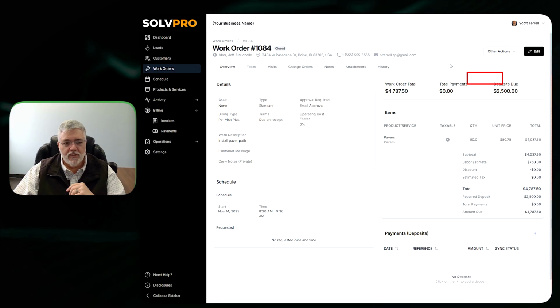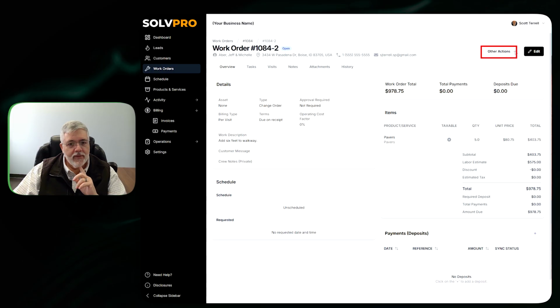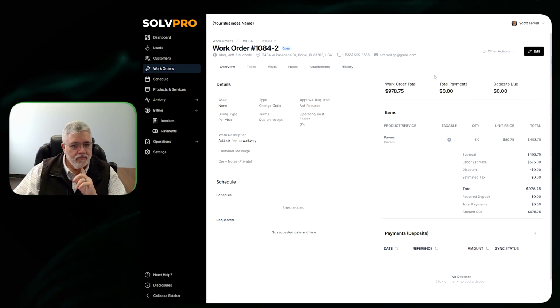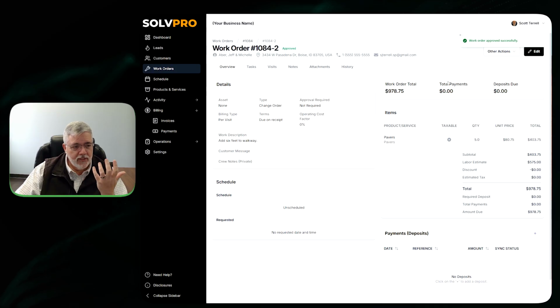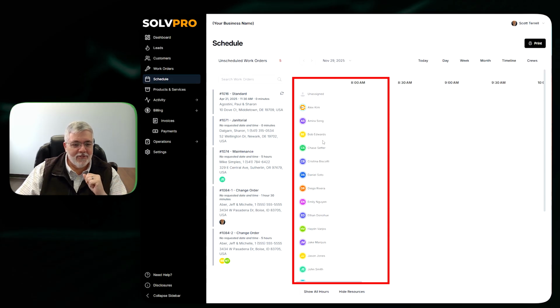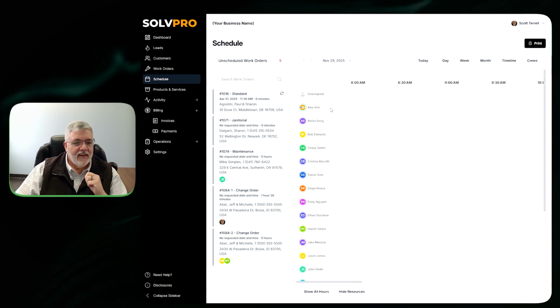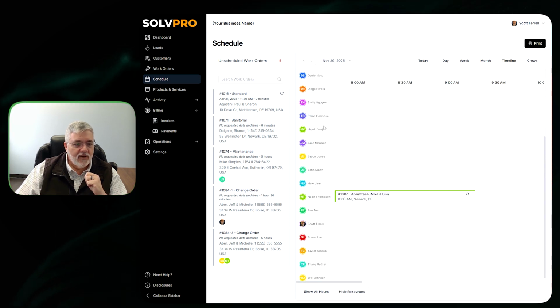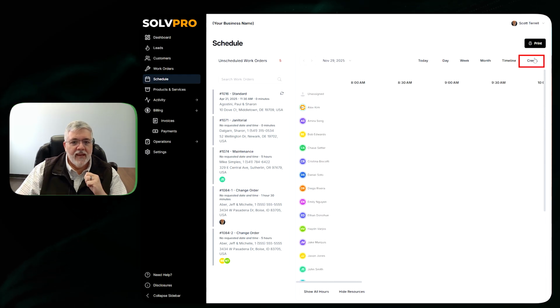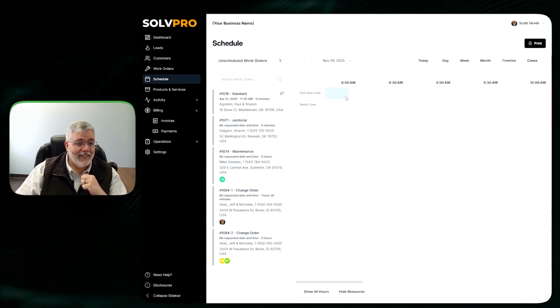Let's approve this work order, let's go back to our work orders. And we're going to look at change order number 2 that we just set up, and we're going to go ahead and approve it. So now it's approved, which means it could be scheduled, but let's look at our scheduling system. On the left-hand side, I'm going to click on schedule. What this will do is bring up all pending work that needs to be scheduled and allow us to look at our crews. I'm going to click hide resources here, and we see basically all of our scheduling. We can see all of the employees we can schedule for. And I see this tab over here, crews. Oh, I can see what my crews are doing for today.